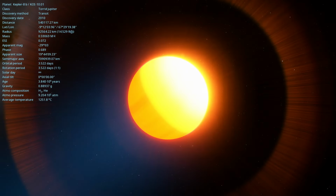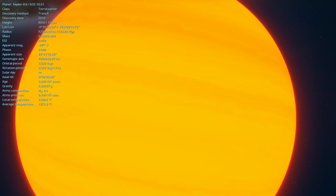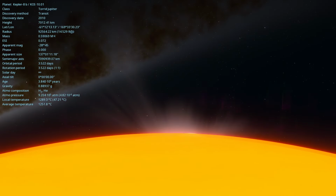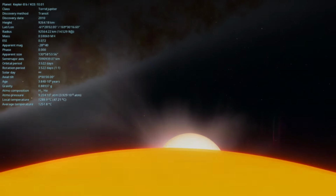Kepler 8b was discovered in 2010 as part of the Kepler mission, launched in March 2009. The mission aimed to find Earth-like planets in habitable zones around other stars. Kepler 8b stood out as one of the first successes of this mission, revealing a world completely different from ours.